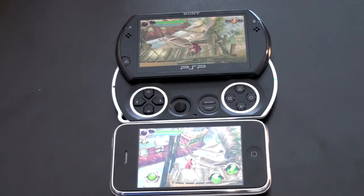But taking the navigation aside, from a purely graphical standpoint, I think you are getting slightly better graphics on the PSP Go. And I think that would make sense since the PSP Go is really built primarily as a gaming machine, whereas the iPhone 3GS and the iPod Touch, I think, just happen to play games. So if you're looking from a specifically gaming perspective, I think that you are getting a little bit better graphics on the PSP Go. Now that said, performance-wise, the game ran just as fast on each.